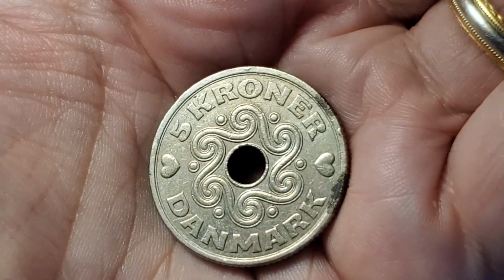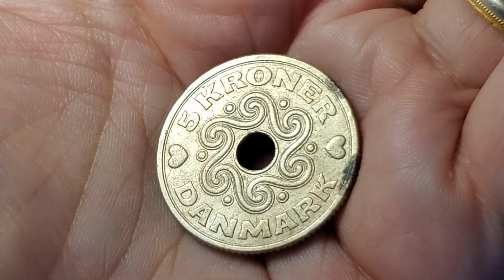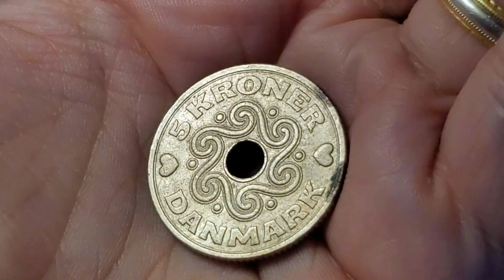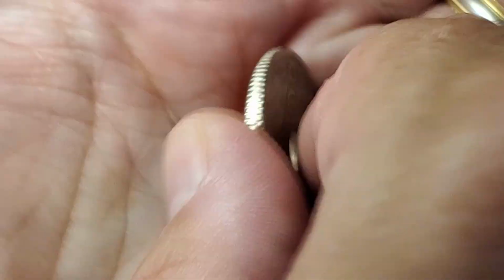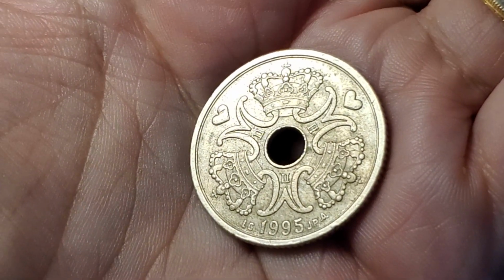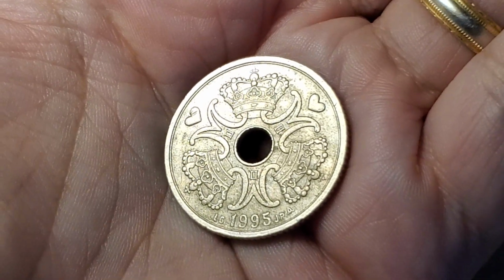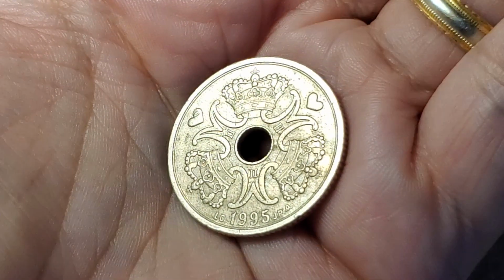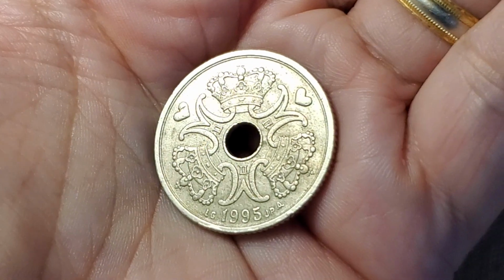Here's a coin that I bought again for the foreign exchange value, but then it turned out I didn't actually have it because the 5 kroner looks a lot like the 2 kroner, and I once got a bunch of them in a mystery lot, so I didn't realize I didn't have the 5. But the 5 kroner here from Denmark is a date of 1995. They like putting hearts on their coins. This one is KM 869. 1 kroner is worth about 14 cents, and 5 kroners is worth about 71 cents. And this coin has 3 monograms of M the Second.